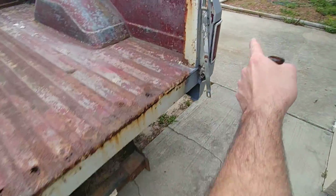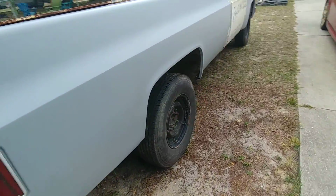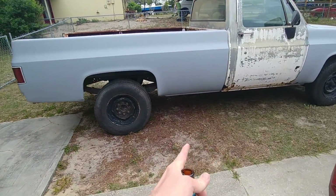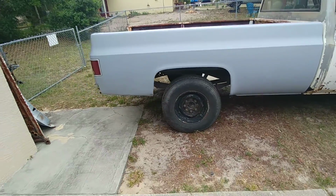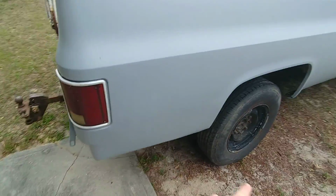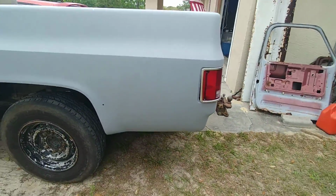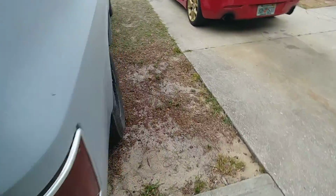Fixed the housing here for this taillight, and this whole side of the bed has been primed. The hole has been filled. That still has to be slightly bent into the correct shape, and that's almost the right shape. Then that'll be done. See, it's just got to kind of have a swoop out like this side does. It doesn't have that yet, but it will soon.